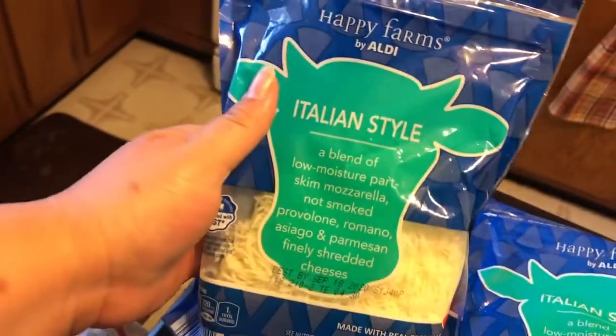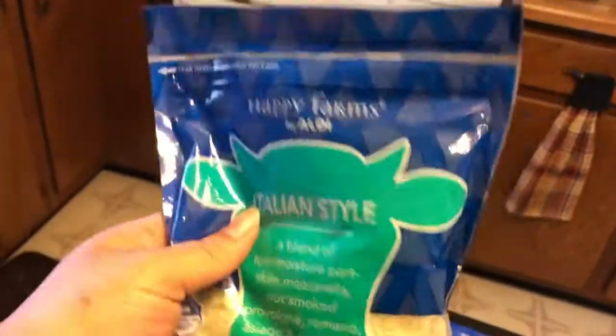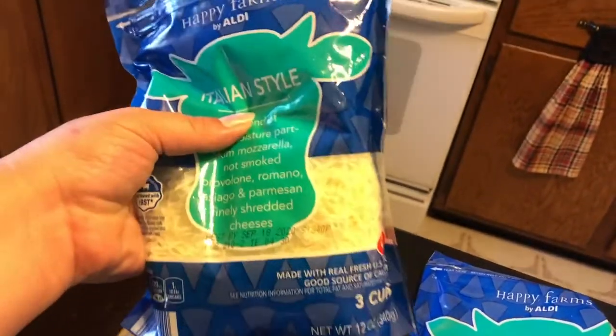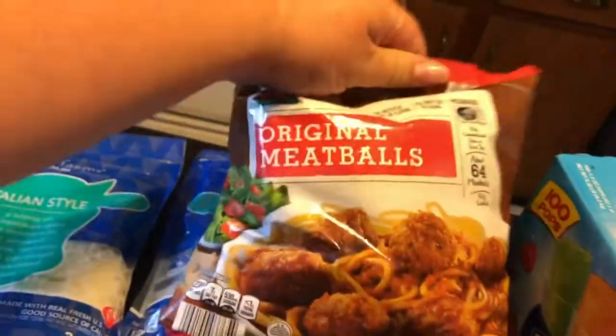And I got 2 things of shredded Italian style cheese. I swear the cheese shreds have just gotten smaller. Anybody else notice that? Plus the bag is like half air. Like it stops there. What's the point of all the packaging? I don't get why we have this much more. You know. And then a thing of meatballs.